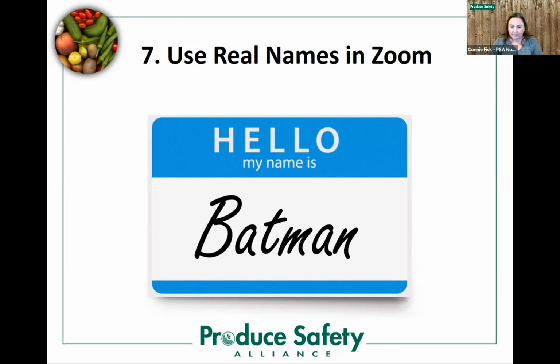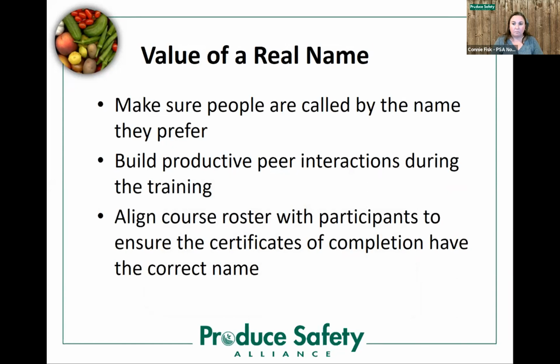Another benefit to doing this: growers learn a lot from each other. By making sure that they have the correct name and pronouns there, they will know how to communicate with each other in the class and after. So the value of using a real name, making sure people are called by the name they prefer, is that it helps build productive peer interactions during the training, and it helps you as a trainer align that course roster with the participant list to make sure those certificates are correct.